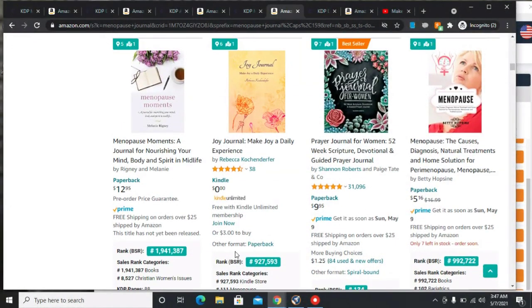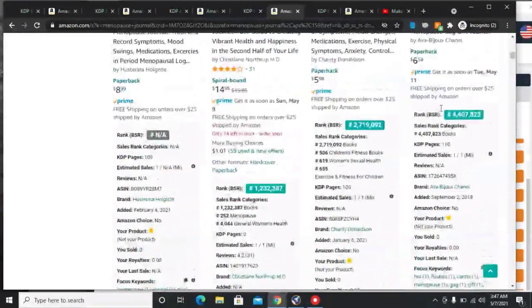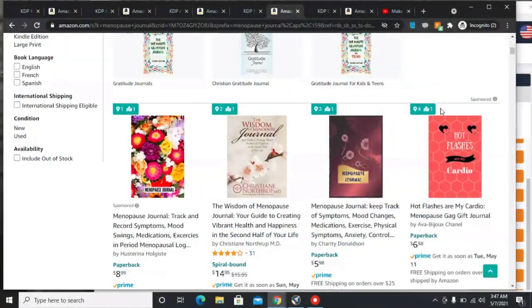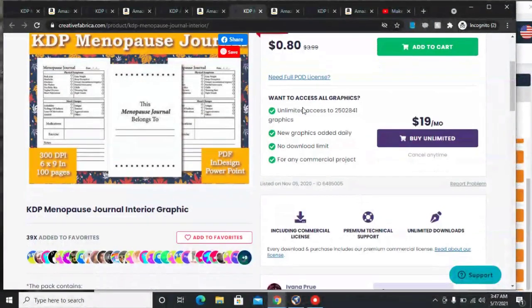We can see that these books have healthy BSRs. So the next step we're going to do is go to Creative Fabrica and see what interior they have for us. This one is KDP Menopause Journal Interior. It already has a review. Somebody has already purchased this. Well, 39 people have added this to favorites. So I think it's a hot cake.